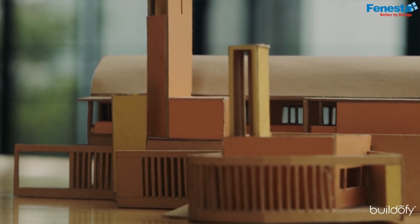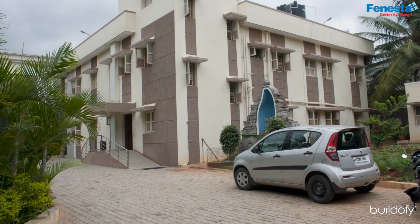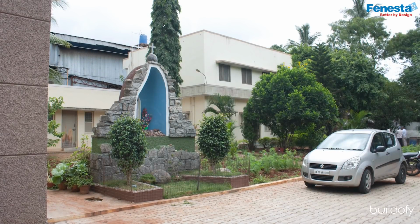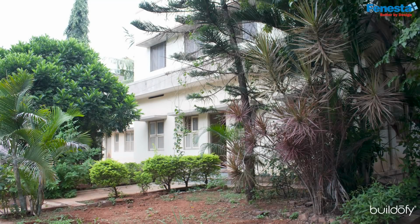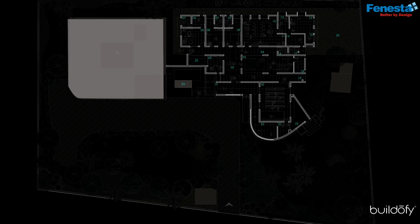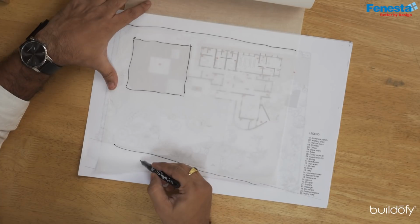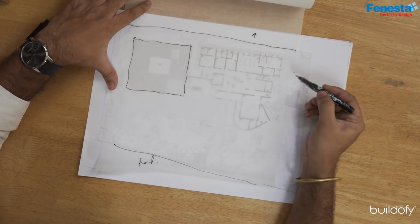The project is based in Mysore, on the outskirts of Mysore actually, in a layout which already had an existing hospice. The project is commissioned by a Christian congregation based out of Mysore called Sisters of Saint Anne Luzern, and they wanted an extension of their existing facility built on this trapezoidal site, which already has an existing hospice building, and that's the site boundary. Now we have the road over here and the north is right there.